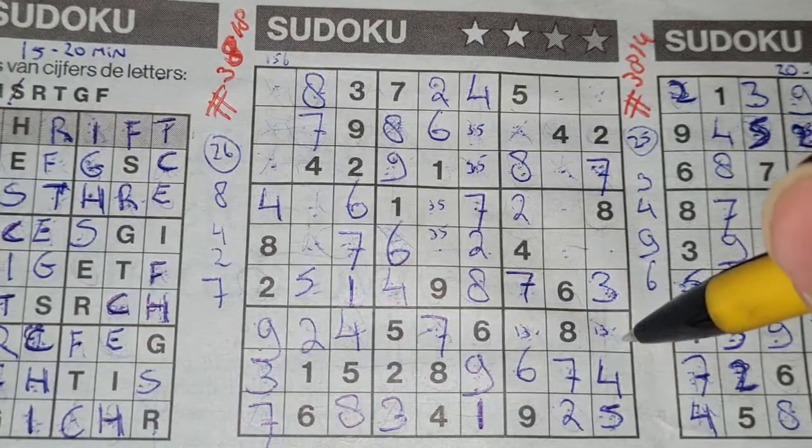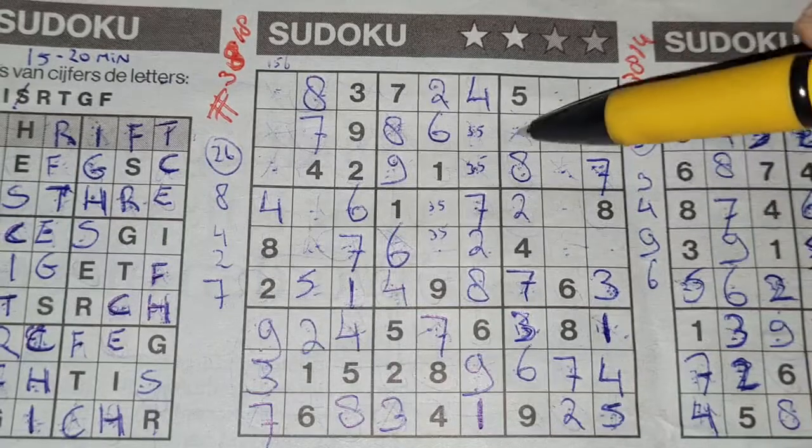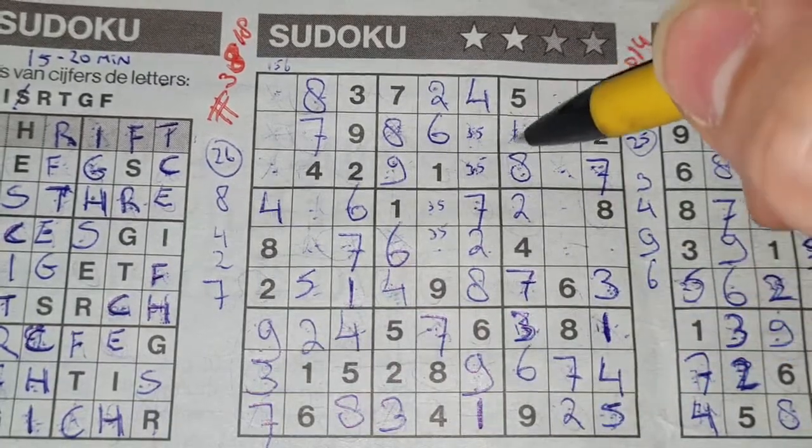Now we have a 3 there. So this box is going to be a 3. That box will be a 3. And this box should be a 1. One box left in this column for the number 1.